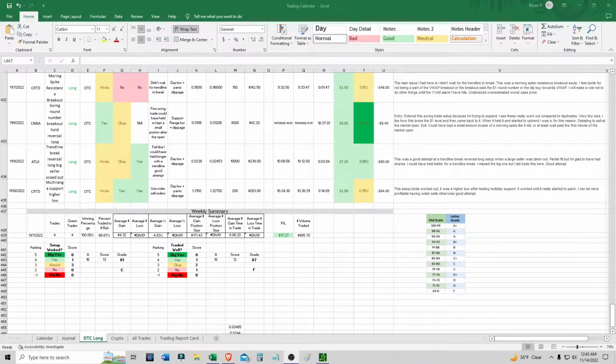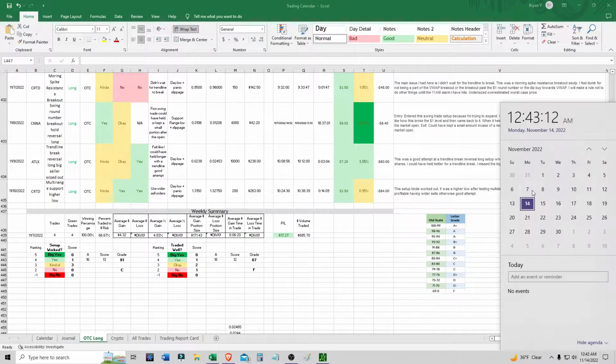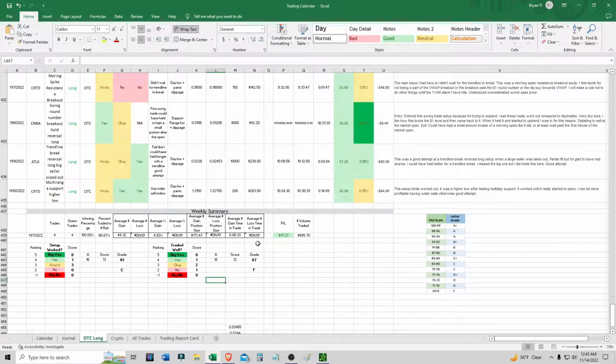All right, it is 12:43 a.m., so that is the perfect time to do a weekly recap, and this is going to be from the 7th of November to the 11th of November. I had a total of 4 trades, although one of them was a bit of a swing trade. I held on to it for 18 hours, which was basically an afternoon, and then I sold at the market open the next day. Let's go over these 4 trades, not that many.